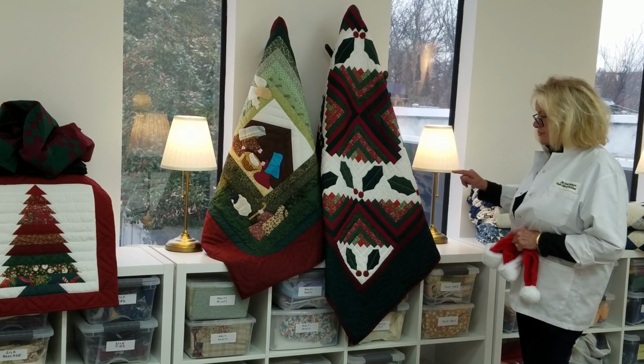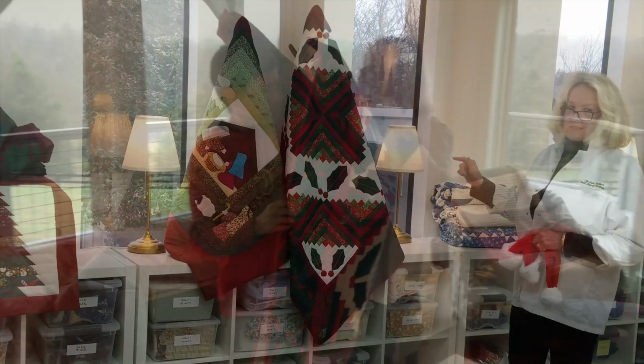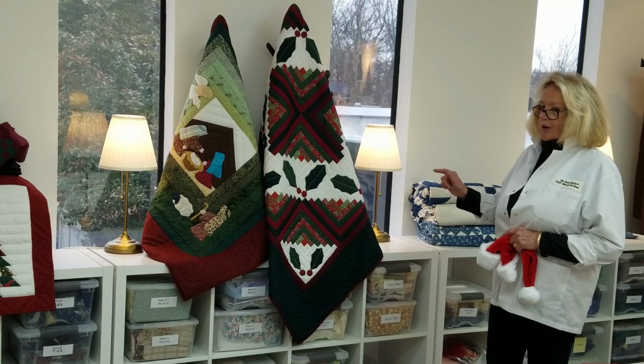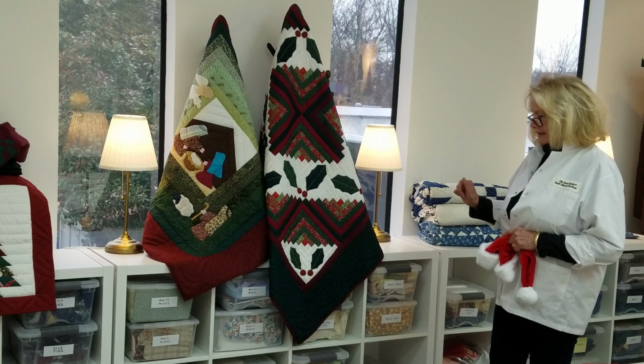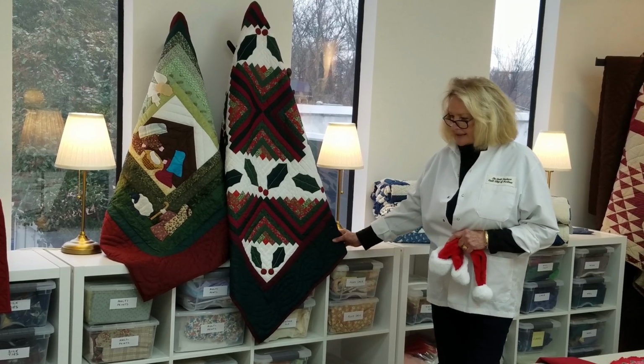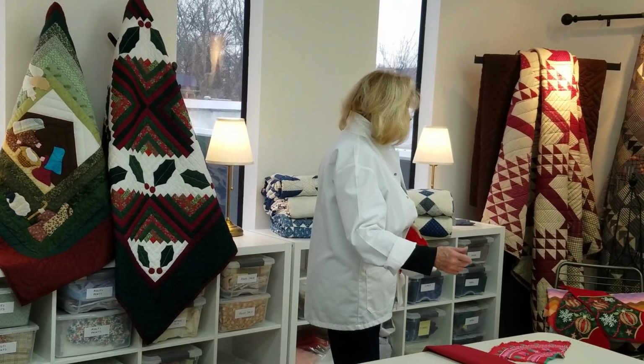This has a mistletoe. I tried to kiss my grandson under the mistletoe, but it was a tug of war, but I think I got a quick kiss in. So these are great pieces and lovely to collect.